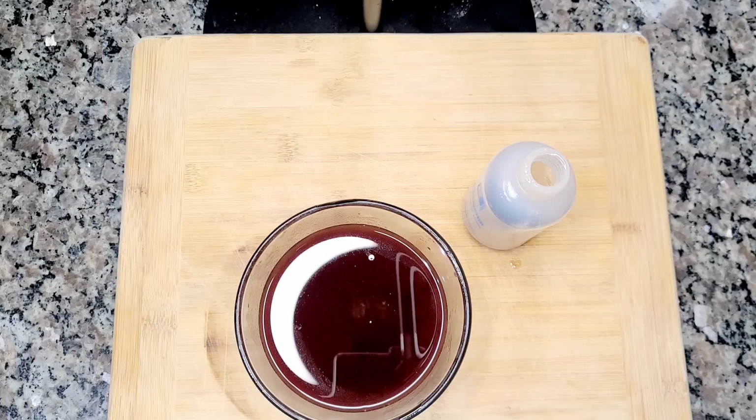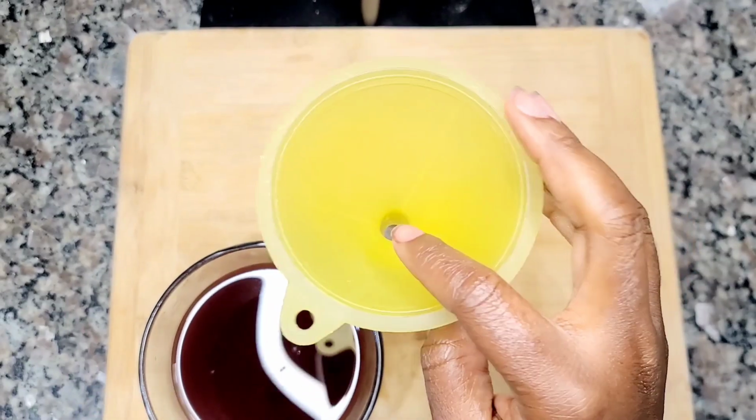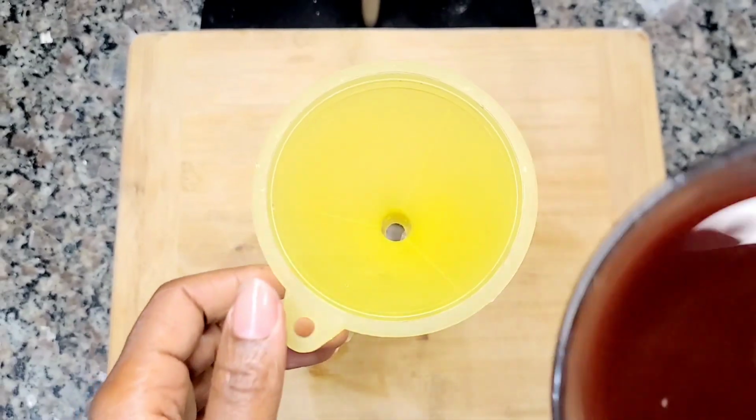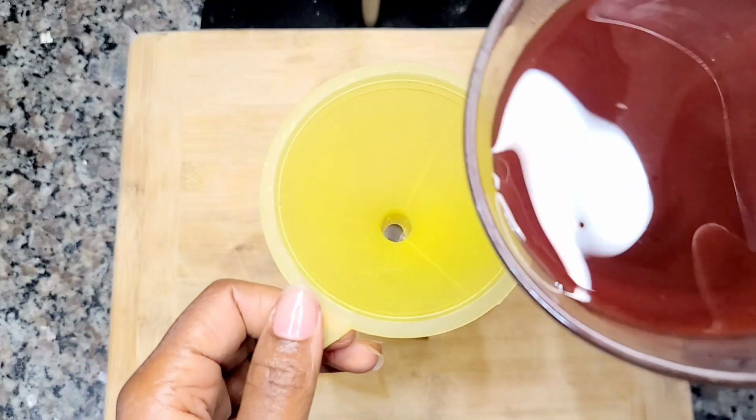I'm gonna go ahead and add about 10 drops to it as well, and I'm gonna go ahead and grab my bottle and transfer my oil into my bottle. Any bottle that you have is perfectly fine. Anything that you can use the oil out of is fine. Just transfer the oil in there.